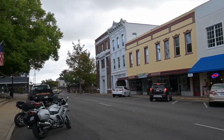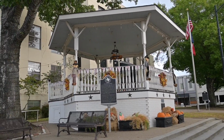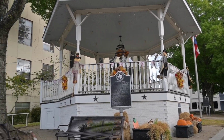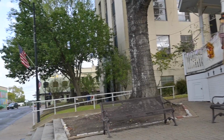Oh, Christy and I are having the best time touring Brenham. Now, it might get a little rainy today, but we're not going to let that stop our fun. I just love looking around all of these streets. A lot of these buildings, honestly, probably haven't been updated since the time they were built, which I love because that really shows their history and character. Check out the town hall.